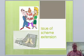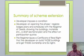The issue of scheme extension, I'll give you a quick summary. The developer, on opening the first phase register, imposes a condition entitling him or her or it to continue with the development, build further buildings, take out further rights to units and exclusive use areas in future phases. He puts in to define these rights various plans and schedules with the Registrar of Deeds at the same time as he opens that register.